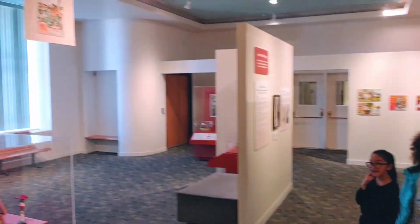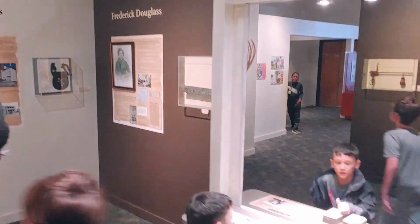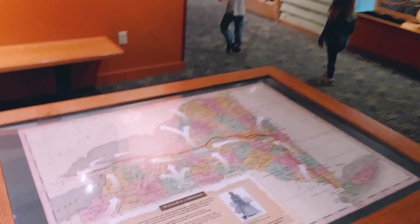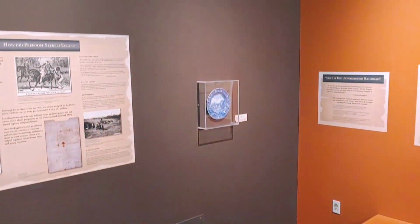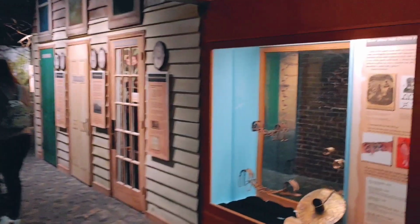A lot of civil rights things here. A big exhibit about Rochester's Underground Railroad. Some history here, describing how it happened. A timeline and how people escaped slavery.